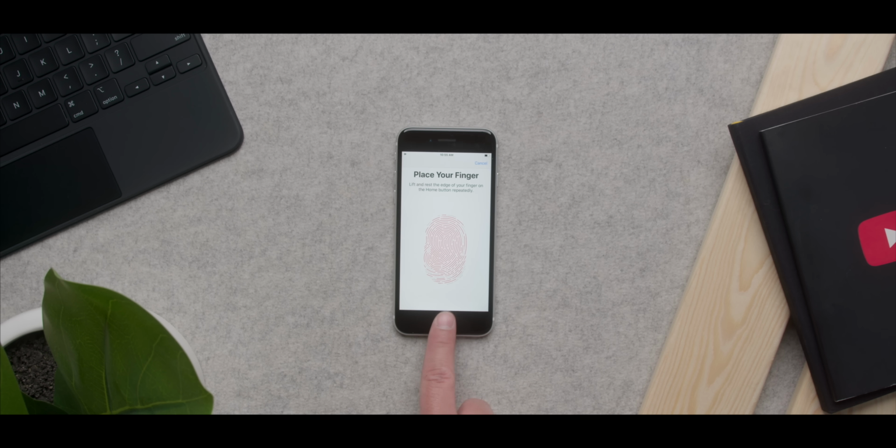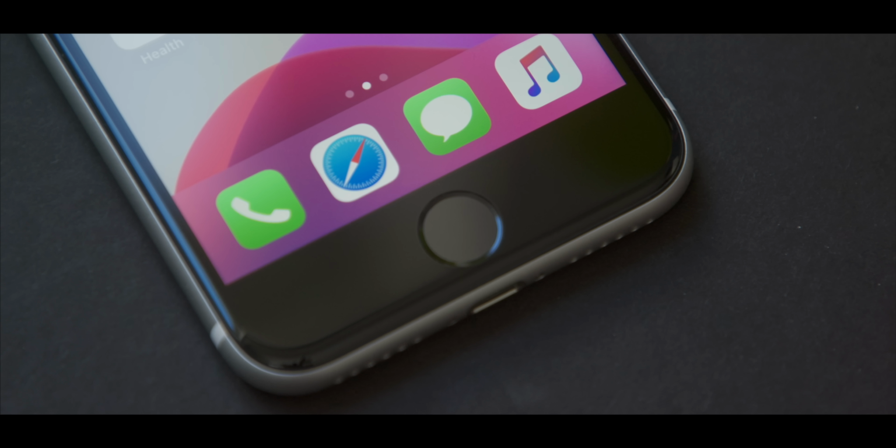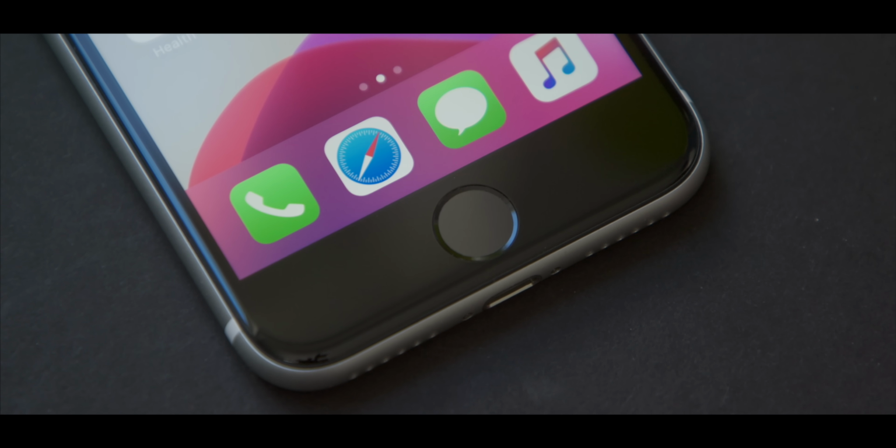But looking at these phones, the biggest difference and the trade-off you're gonna have to decide if you wanna make is Touch ID versus Face ID. And Apple's perfected Touch ID. It's really good here. It's the best version of a physical fingerprint reader on a phone.